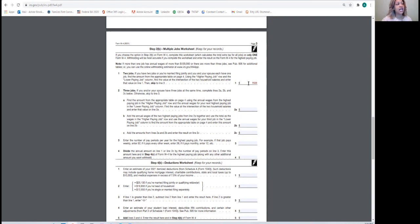And pretty much what this is saying is that you're going to take this $9,320 and you're going to divide it by your pay periods. So some individuals get paid monthly, some get paid bi-monthly, and some get paid bi-weekly. If you are paid monthly, you would divide $9,320 by 12 pay periods. If you are paid bi-monthly, you would divide this amount by 24 pay periods. And then if you're paid bi-weekly, you would have to divide this amount by 26 pay periods. And so in dividing that number, you should see that amount coming out of your check each pay period.